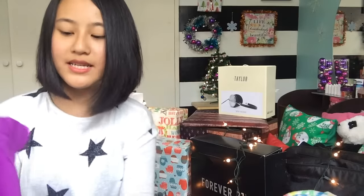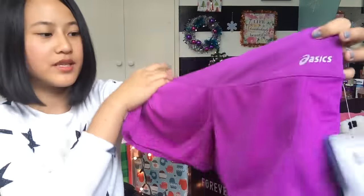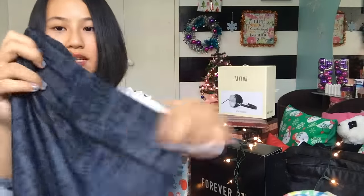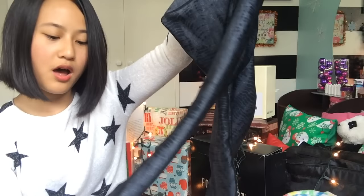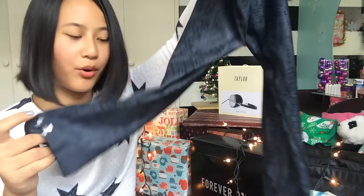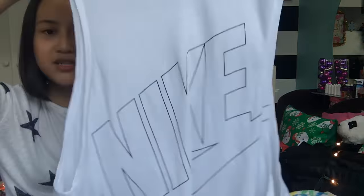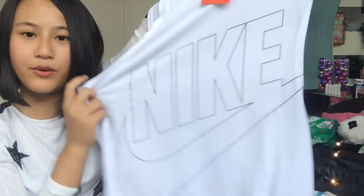She also got me a couple of activewear clothing. First one is this purple shorts, and this one is from ASICS, so it's just these gym shorts. She also got me these leggings. This one is black and has a really cool pattern in it, and this one is from, where is this from? Oh, it's from Under Armour. Last clothing that she got me is from Nike. It's this white muscle tee tank top, and it has a black lining of Nike, the word Nike and the logo right here. It is also on my Christmas wishes to get more active clothing, so thank you, mom.